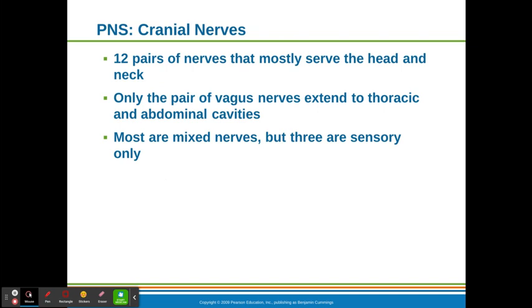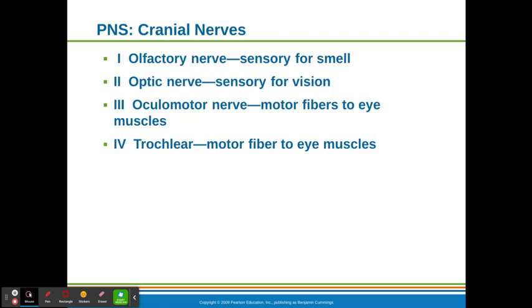But something new to talk about are the cranial nerves. Now, these are 12 pairs of nerves that mostly serve the head and the neck. There's only one pair of vagus nerves that extend to the thoracic and abdominal cavities. We'll see those in just a second. Most are mixed, but three are sensory only. So we have a list right here that goes through these.